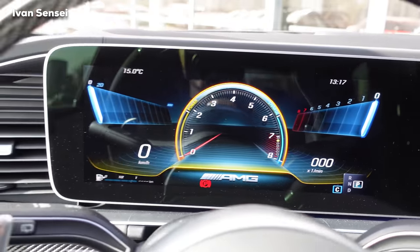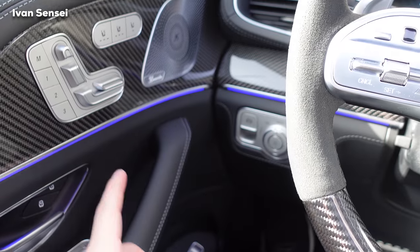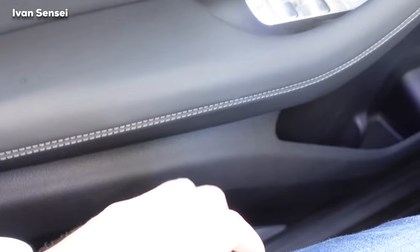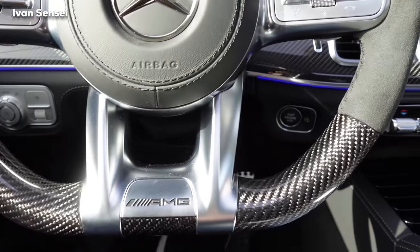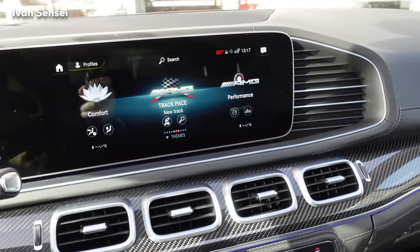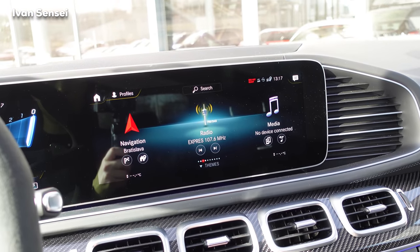Can see also one speaker there. Everything is illuminated, also one here, and one is also here in the doors. Very nicely wrapped, Dynamica with carbon. This is the best looking steering wheel, one of the best, if not the best, in my opinion, for the AMG. And here you can see you have navigation, comfort, media, radio.